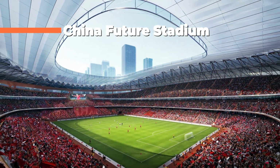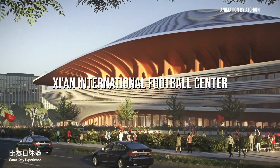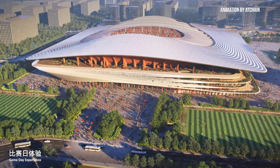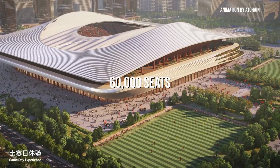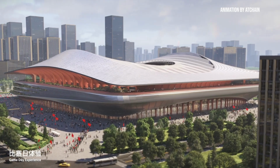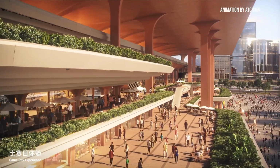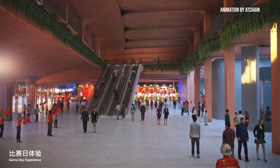China Future Stadium. Get ready to be blown away by the upcoming Xi'an International Football Center, hitting the scene in 2023, just in time for the AFC Asian Cup. This place isn't your ordinary stadium, it's a whole new level of awesome. With a whopping 60,000 seats, it's not just about football, it's a buzzing hub for all sorts of activities, and get this, it's not a flash in the pan for the tournament, it's a legacy that'll keep on rocking for generations. Situated in Xi'an's Fengdong New District, it's going to host everything from national games to entertainment shows.